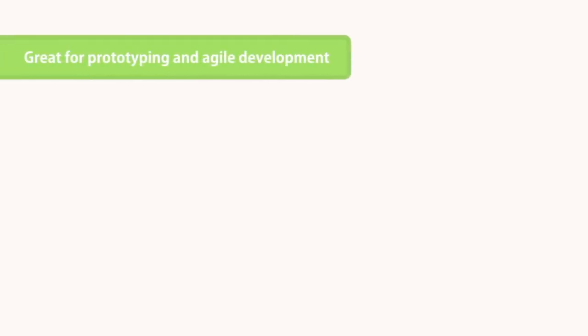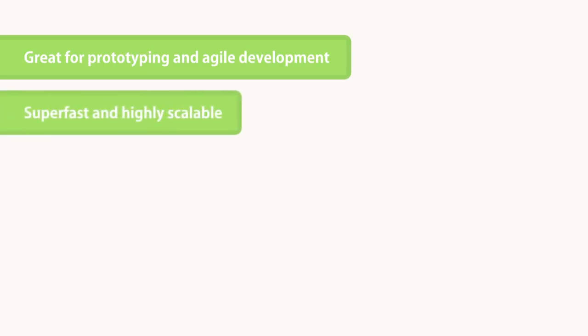Now you might ask, but Mosh, there are other tools and frameworks out there for building backend services such as ASP.NET, Rails, Django, and so on. So what's so special about Node? Well, Node is easy to get started and can be used for prototyping and agile development. But it can also be used for building super fast and highly scalable services. It's used in production by large companies such as PayPal, Uber, Netflix, Walmart, and so on.